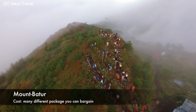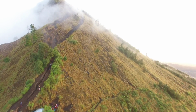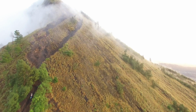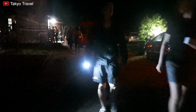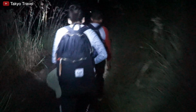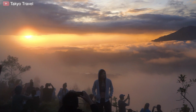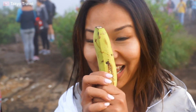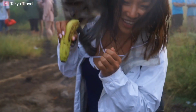Mount Batur is an active volcano located 1 hour 15 minutes from Ubud, but you can book the excursion from any city in Bali. You will start your ascension at the foot of the mountain at 4 a.m. ish to be at the top for sunrise. We did a dedicated vlog for the tour. The link will be in the upper right corner. Don't miss that hike, you will not regret this.